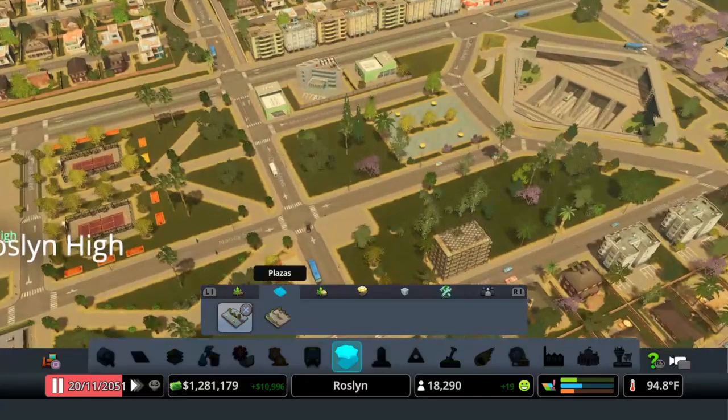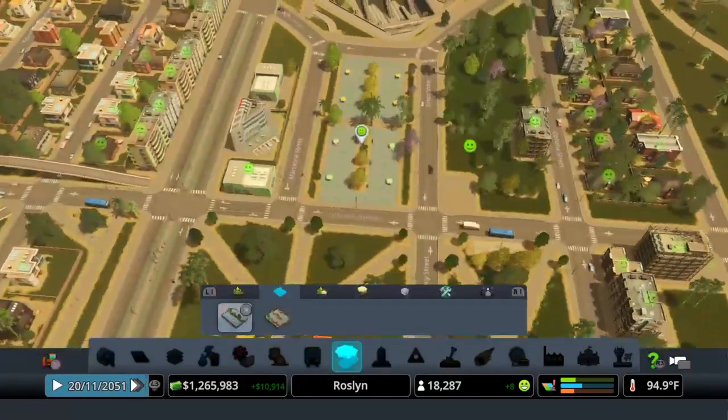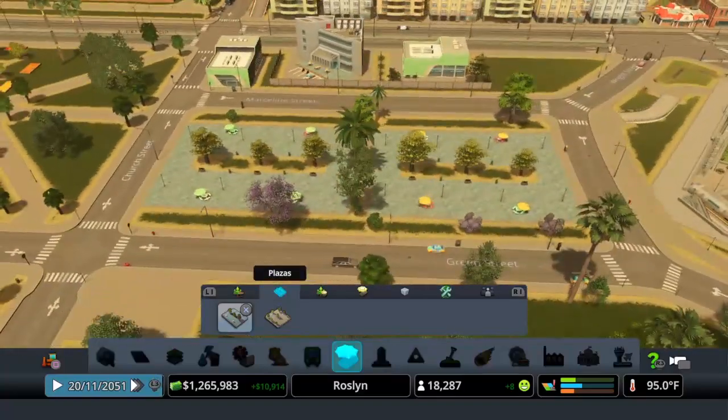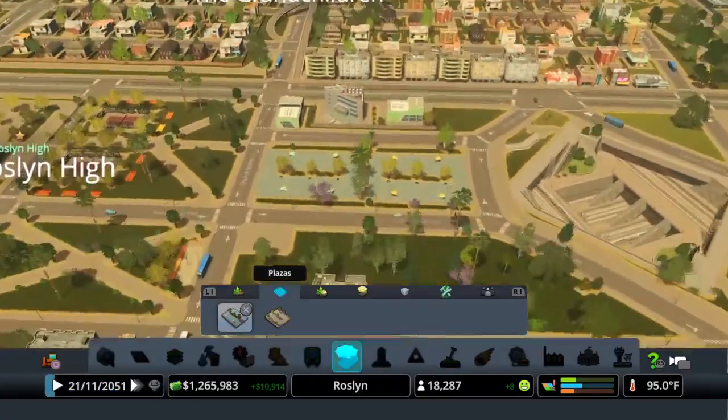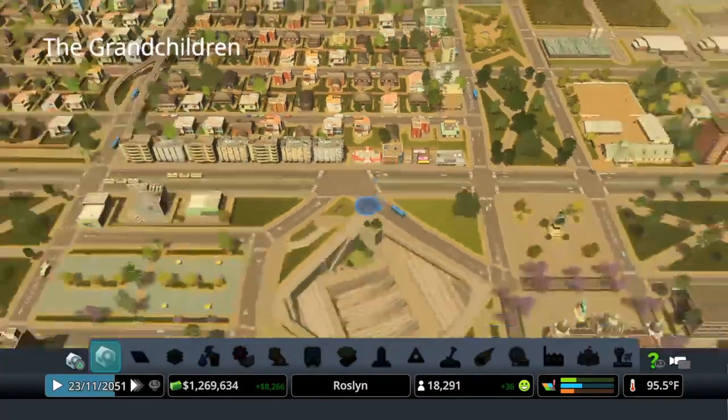Yeah, I don't hate that. Can I do one on the other side too? Yeah. Yeah, I kind of like that a lot. Oop, and I want to catch this before it levels up again.